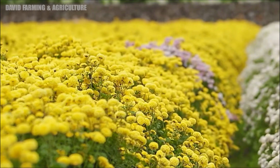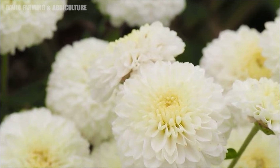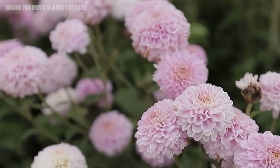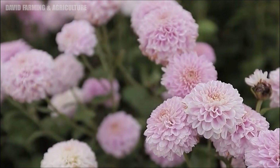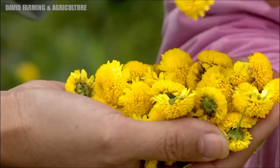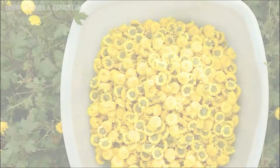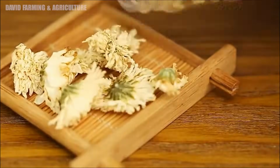Chrysanthemum tea is not a new drink. It has been present in China for thousands of years and is extremely loved by the people. According to traditional medicine, chrysanthemum tea is considered a miracle drug, helping to relax the mind, anti-aging, and even keeping the eyes healthy. You can drink chrysanthemum tea anytime, anywhere, from bustling New Year parties to peaceful mornings in your favorite cup.